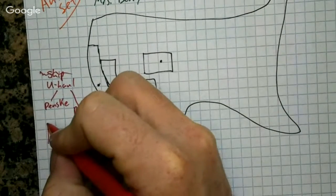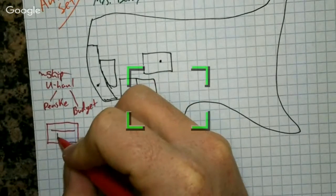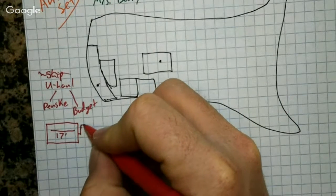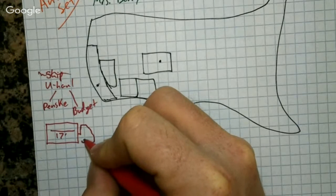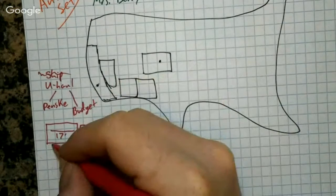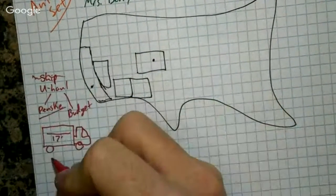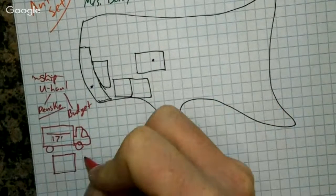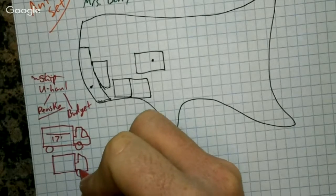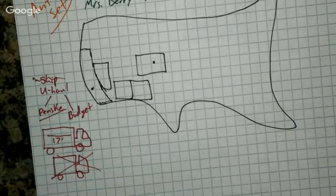Now in U-Haul, you could get one that was 17 feet. So this was 17 feet. And let's try and draw the top of a truck here. Oh boy. Okay, whatever. That's a truck. So we could get a 17-foot truck for the same price that at Penske, we could get a 15-foot truck. So it made more sense for us to go with a U-Haul. So we decided, okay, no Penske, we'll go with a U-Haul.